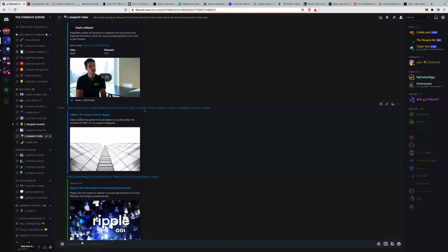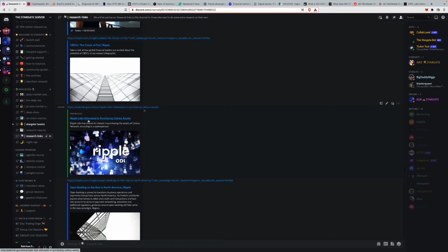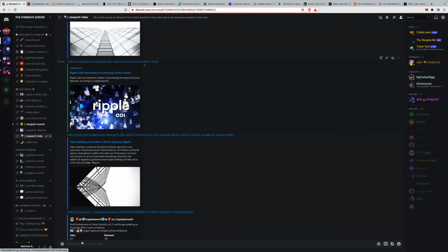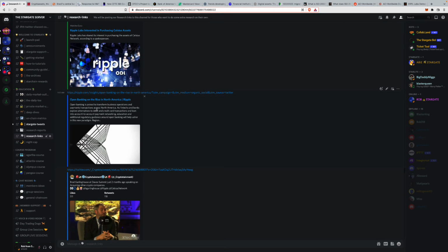And then you have CBDCs, the future of fiat, a Ripple article. And then Ripple Labs interested in purchasing Celsius's assets. So it shared interest in purchasing the assets of Celsius Network. Then open banking on the rise in North America. This is another Ripple report. It says it's poised to transform business operations and payments transactions across North America.